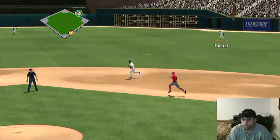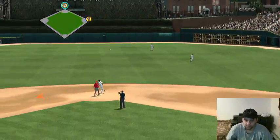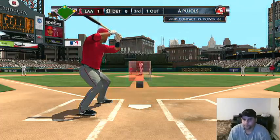Swing and a line to right center. And that's a base hit. Ibar on at first. That's going to bring up Albert Pujols.